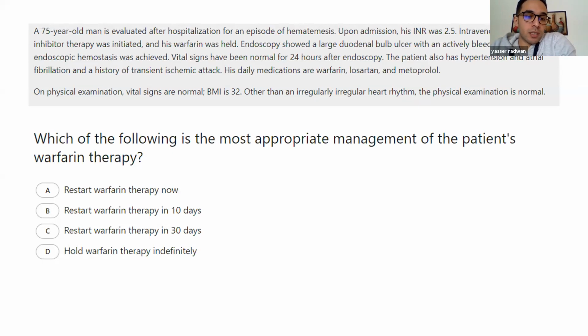To be honest, hold warfarin therapy indefinitely would be a wrong answer for me. I'm not sure, but I think this would be a wrong answer. I'm not sure, to be honest, so I'll just go with A, but I'm not sure. Very good guess.